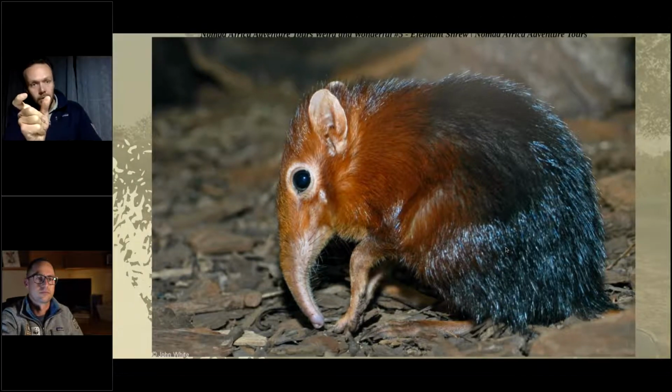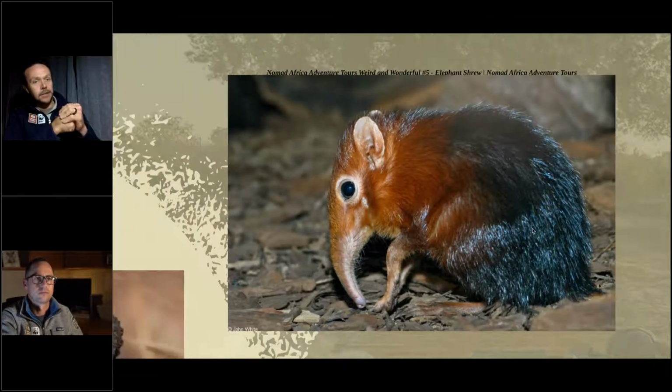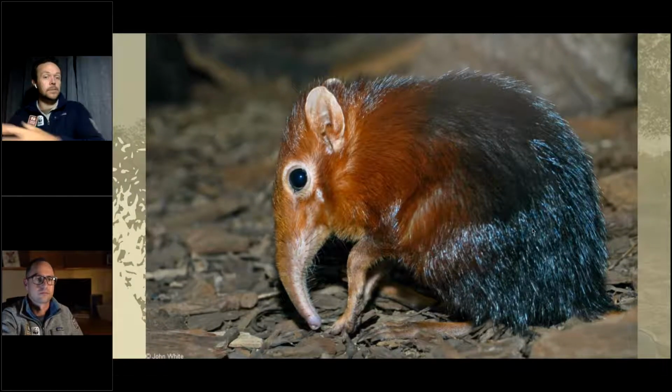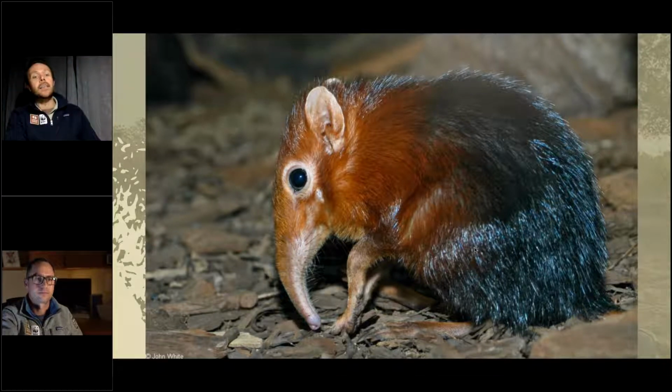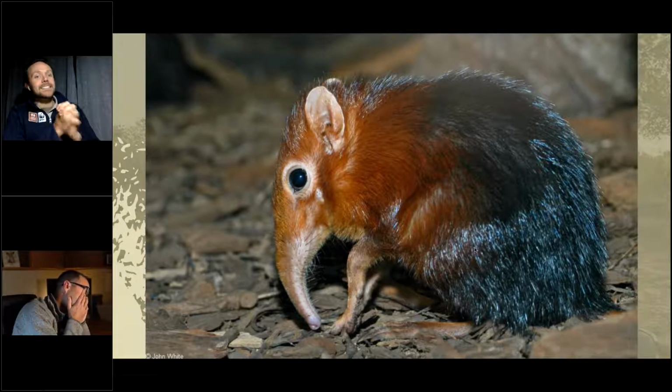So that small little animal has a 56-day gestation, so a 2-month gestation. They give birth to up to 2 precocial young. So precocial, they're almost fully developed, they come running out, and they are sexually mature after 6 weeks.